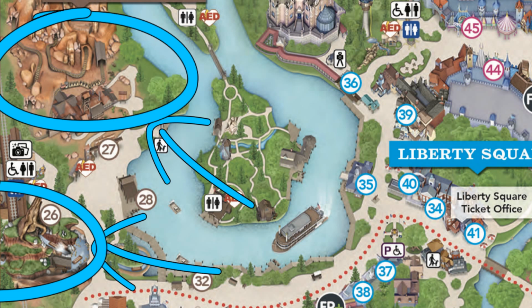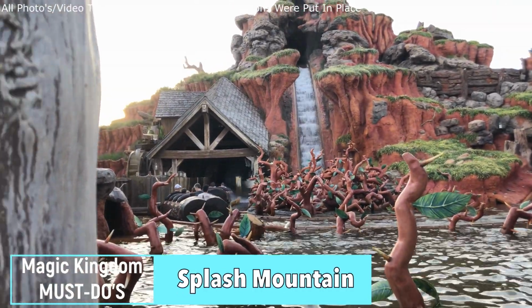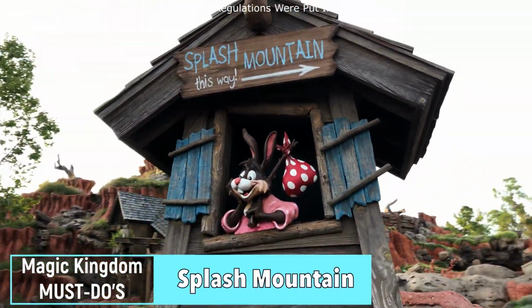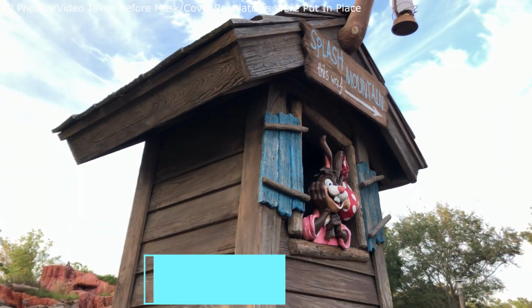But much like with Space Mountain, if your kids are too small, or too scared, you can do rider swap and enjoy both of these attractions. My favorite is Splash Mountain. A lot of people like Thunder Mountain more. Jamie, what's your favorite of those two? Oh, geez. Probably Splash, actually. So we're both Splash people.